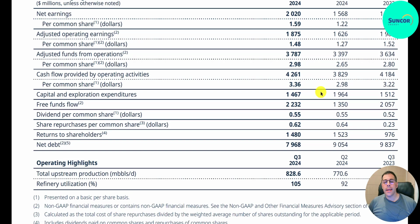They always spend a lot on CapEx, $1.5 billion. Free cash flow, $2.2 billion. A lot higher than last quarter, a lot higher than last year. Dividends per share, 55 cents, same as last quarter. Share buybacks per share, 62 cents. The way you calculate that, you take the money they bought in stock buybacks divided by the shares outstanding.